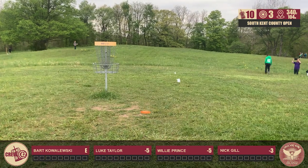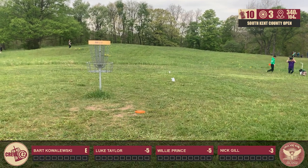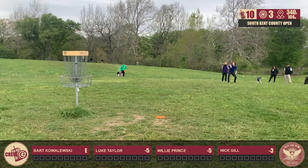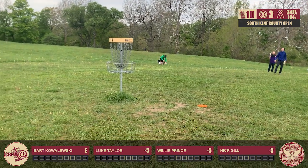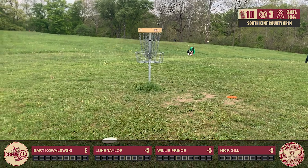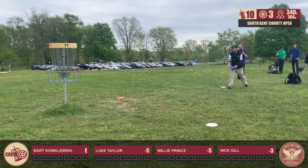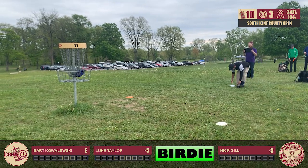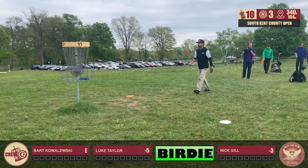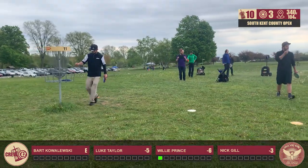Man, he almost floated another big putt in. Yeah, and that looked pretty floaty. You can't really see the wind, but there has to be some wind to be floating like that. He's 16, guys. 16 years old. A little bit left for Nick. He looks closer than he is, but that's probably a 45-footer. Looks like Willie with a pretty easy birdie chance. Direct headwind probably. Not too much wind, but enough to make you think more about your putt.